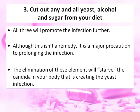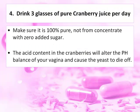This isn't so much a remedy as a precaution, but a necessity if you want permanent relief from your yeast infections. You'll want to drink 3 glasses of pure cranberry juice per day. Make sure it's 100% pure, not from concentrate, with 0 added sugar. I know this goes against the no sugar thing, but the acid content in the cranberries will alter the pH balance of your vagina and cause the yeast to die off.